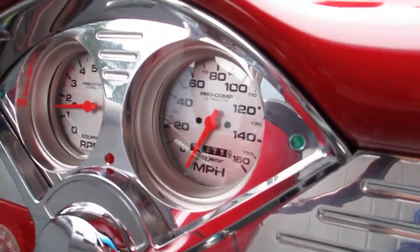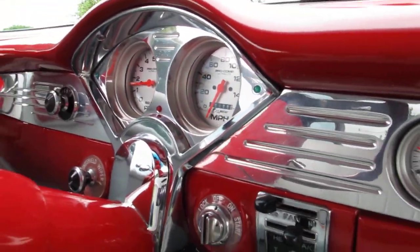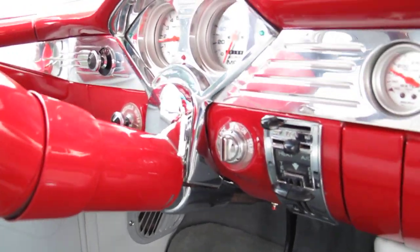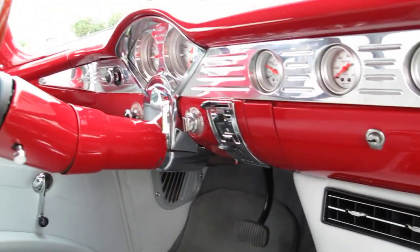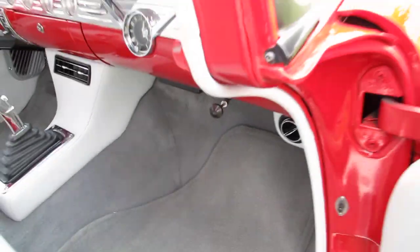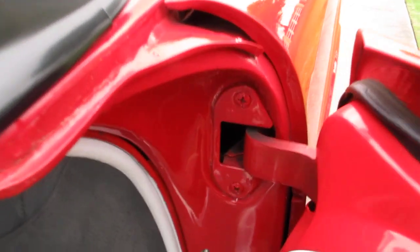The speedometer jumps around. It's not working right. It probably needs a gear, the output gear in the transmission. I'm just not sure. But it's a beautiful, beautiful car. It's won a lot of shows. You can see the detail on the door jambs.